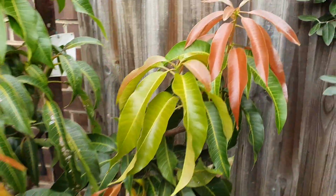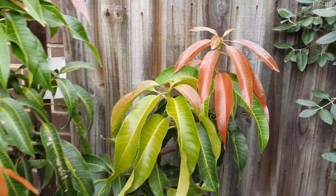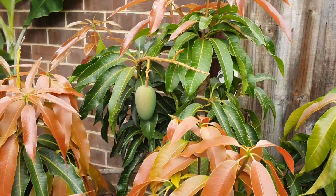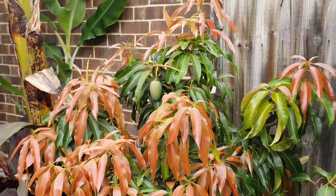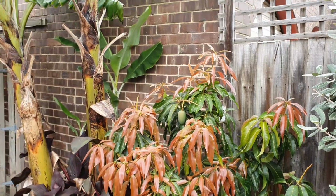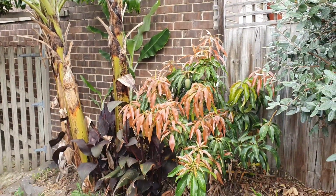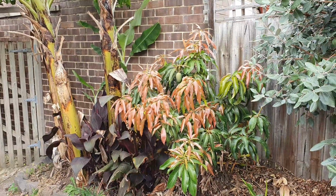Astounding. I'm totally over the moon just with the growth. The fruit is, well, a bonus, let's put it that way. So that's new. That's a lot to sing and dance about.